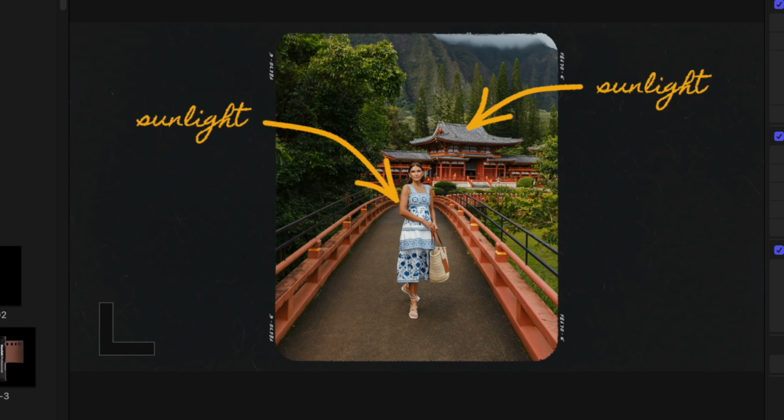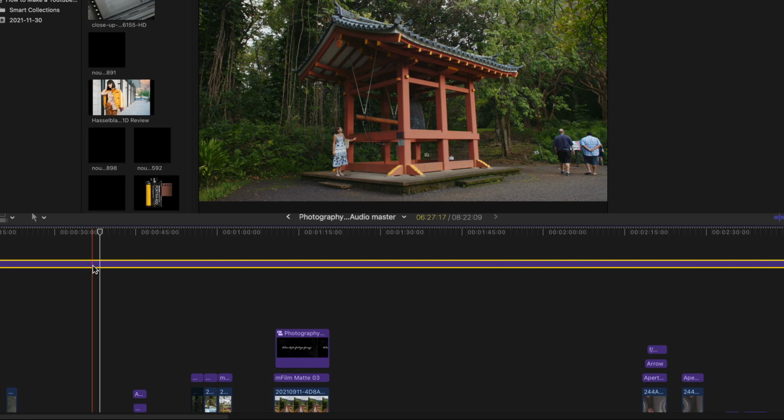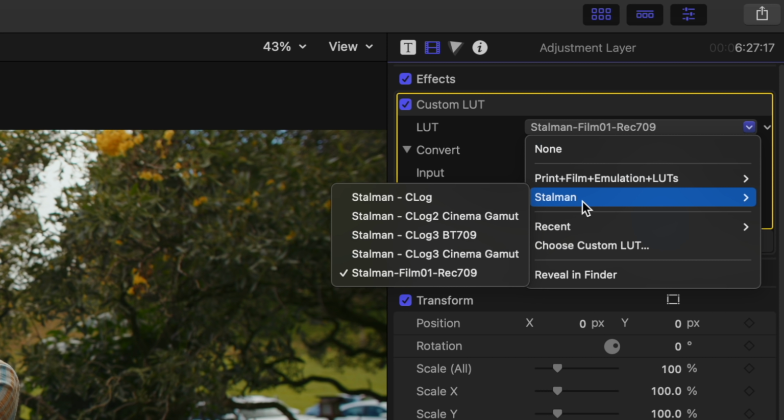This is Motion VFX that is giving me some different title options in here. And on top of everything, I've got an adjustment layer. Let me turn that on and off. And that is just my film emulation. I think that's all that it is. Yeah, film emulation, small grade.